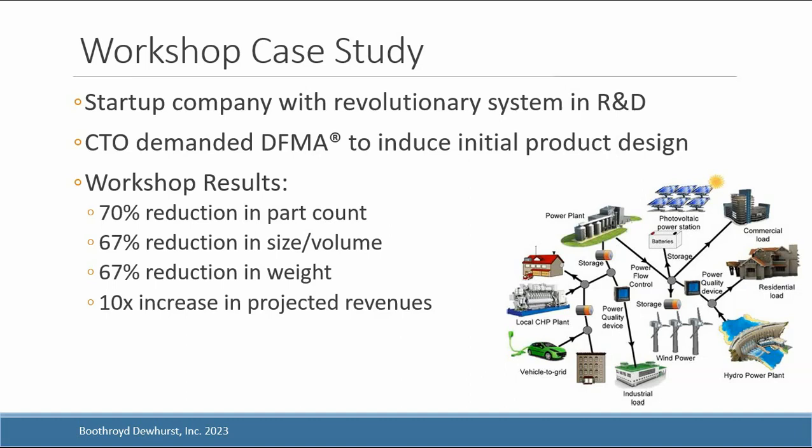The result of this workshop was a 70% reduction in part count and a 2/3 reduction in size and volume of the system, commensurate 2/3 reduction in the weight of that system. And because the weight of this system is important, it hangs on high tension wires and things like that, by reducing the weight of the system, they actually opened up additional market segments, leading to a projected 10x improvement in revenues. So this is the kind of benefit or impact DFMA can have on the design of your systems.